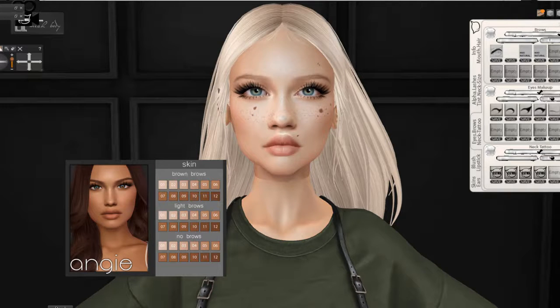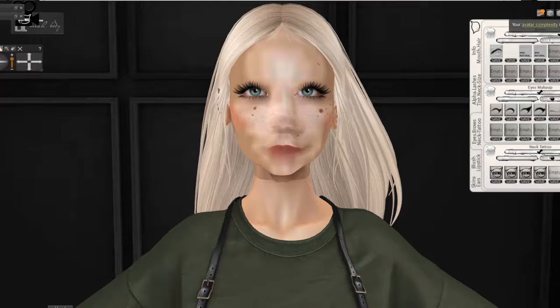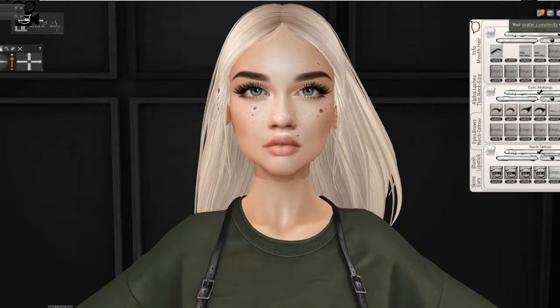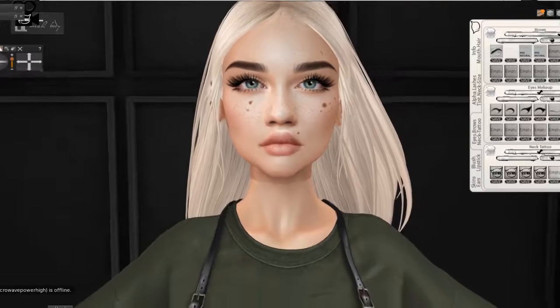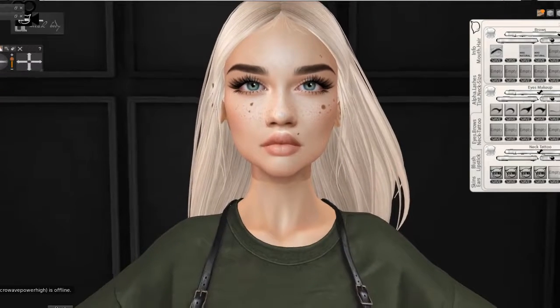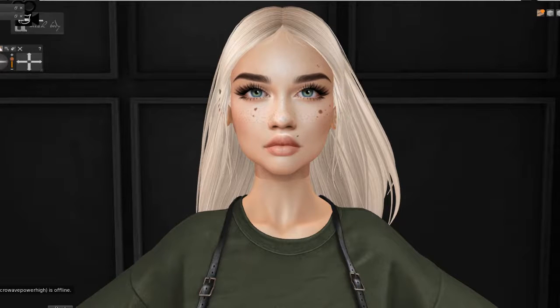Then you get the skin with a lighter eyebrow. And of course you get a skin with no eyebrows. And this is the moment I show you the skin with mine, which looks amazing as well. I'm really in love with that one. Really, I like the lips, I love the nose, I love the shading of the nose. This is so good. Oh my god. This nearly makes me wanna wear it forever.